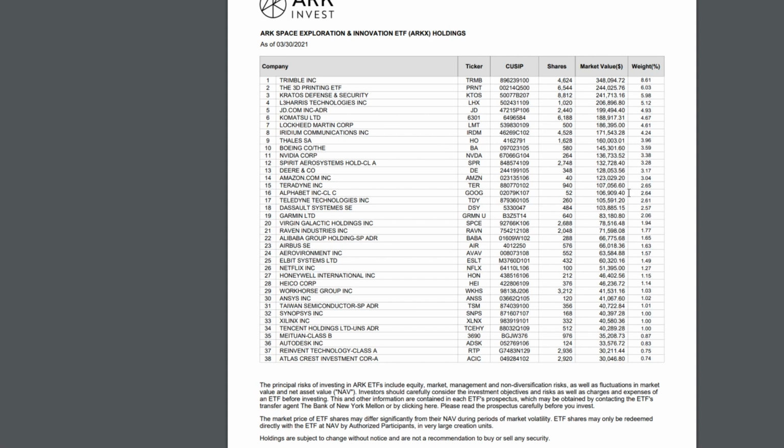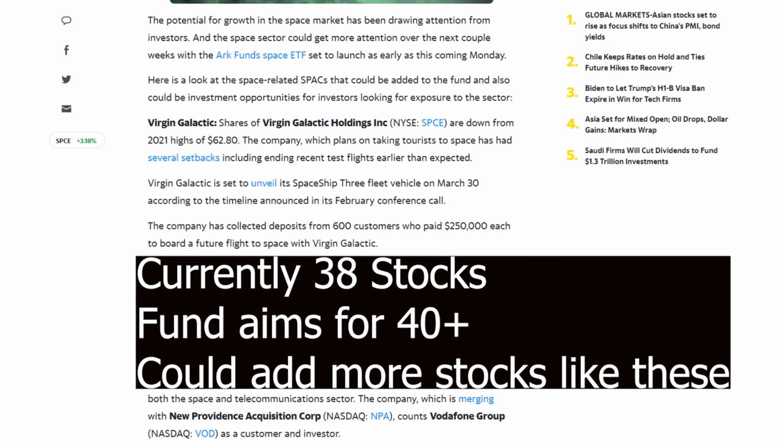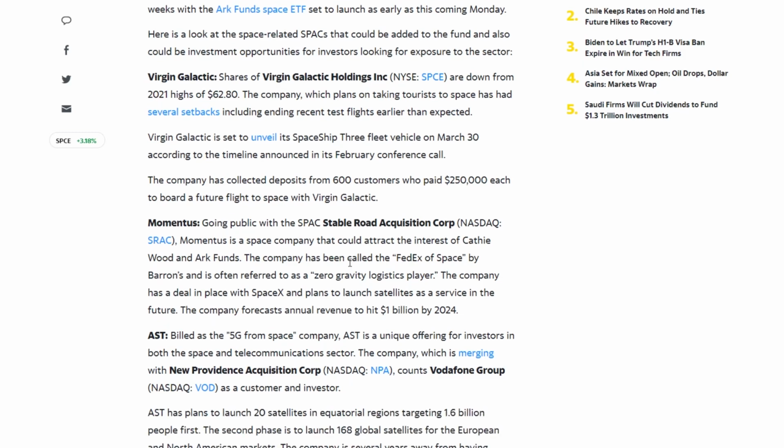Now, you can go through all of these holdings on your own as well. But again, generally speaking, these are very solid large cap companies with a lot of revenue and business already, at least the top 10, top 15 or so, and a very diverse group of names, surprisingly. Now, there is a potential that she will add different companies' stock in the future, right? So they already have Virgin Galactic stock in there.